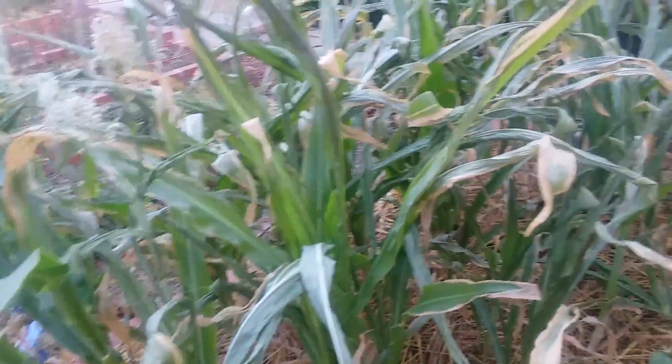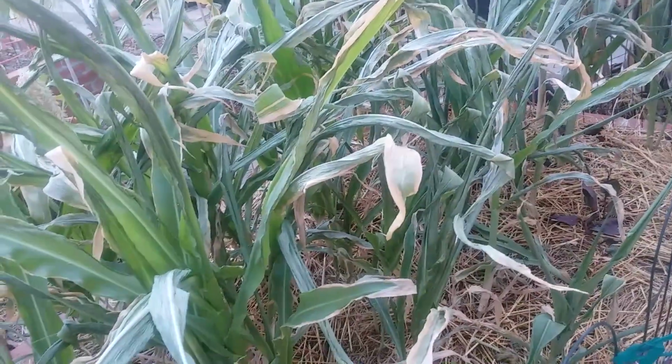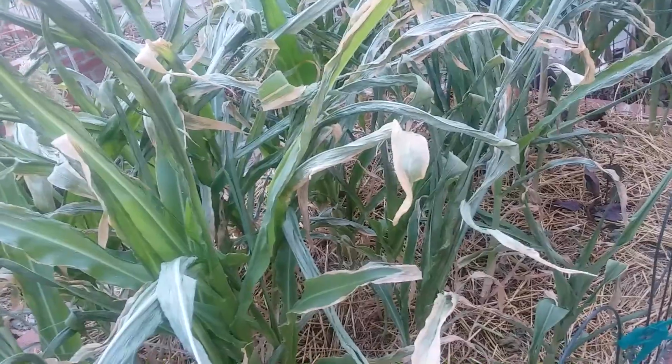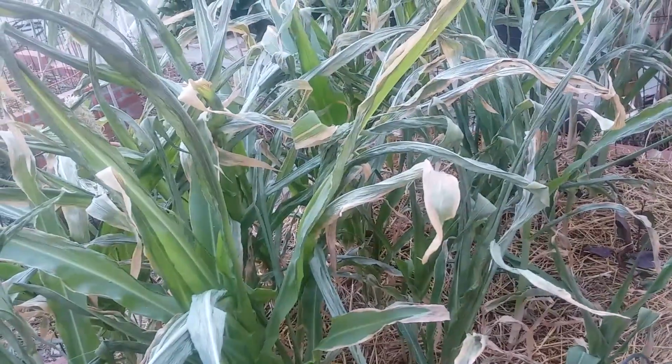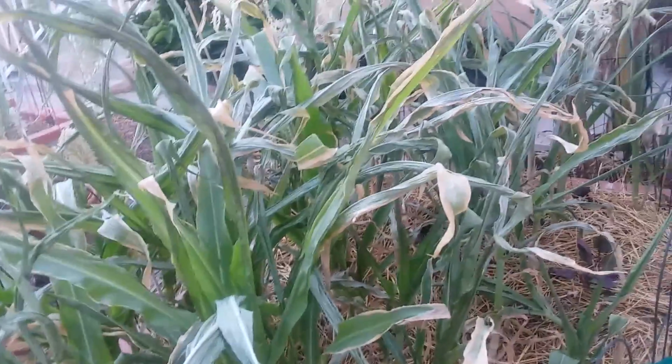I'll try to see how it does tomorrow, but I'm pretty sure that the corn hasn't fully developed, and I don't think it's going to recover from that heat. We shall see.